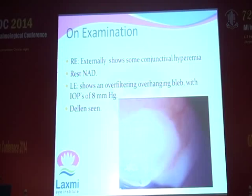On examination, the right eye shows some conjunctival hyperemia. That's because of the medication that she's using. Everything else is normal. The left eye shows an overfiltering, overhanging bleb with pressures of 8 millimeters of mercury, and there is a dellen that is seen.